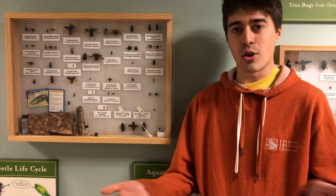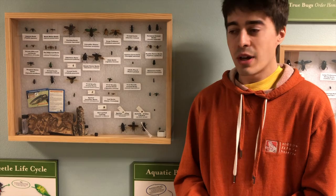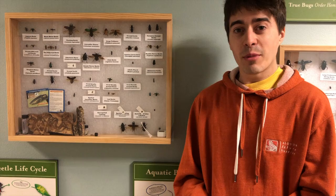Especially some of the ones with these big pinchers, they have good defenses from things that are trying to eat them. So they can bite back, they have big, big jaws. Whereas others will actually have chemical defenses. Some as simple as tasting bad or smelling bad.